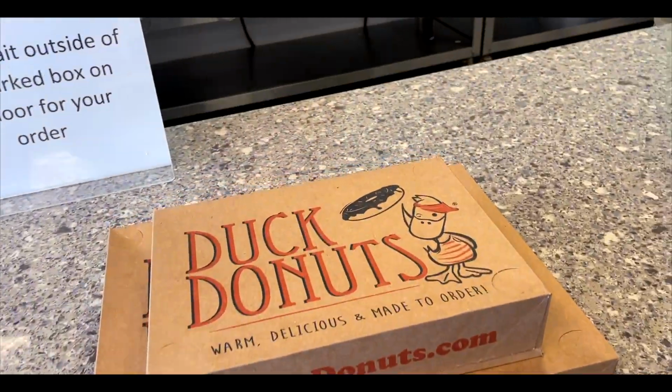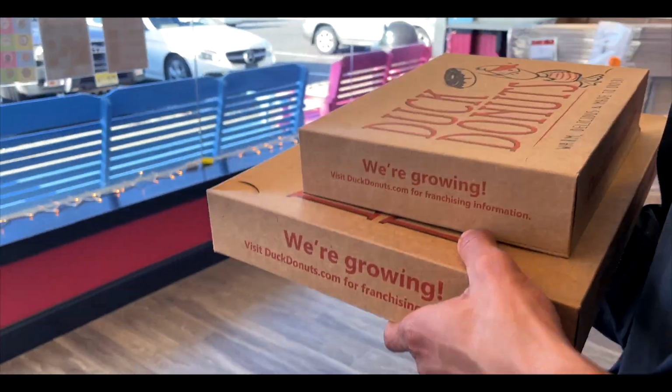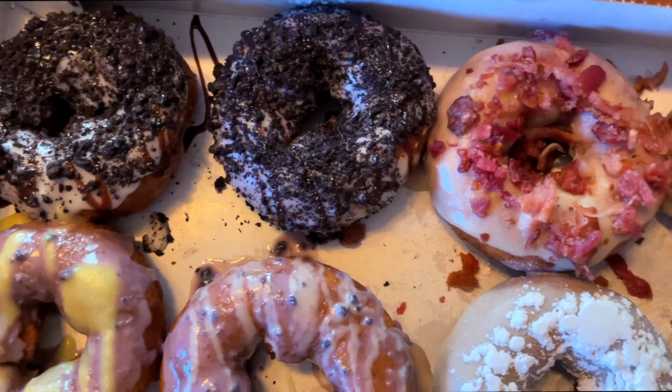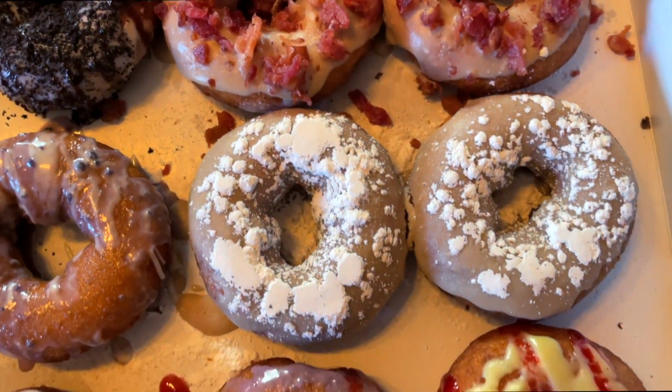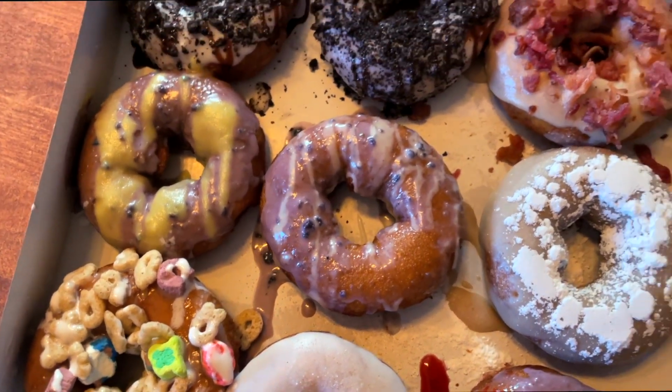All of our donuts were made right in front of us. They're nothing like Krispy Kreme donuts. They're more like cake donuts. And you can mix and match whatever toppings you want. So if you're ever up north, go try some duck donuts. I definitely recommend.